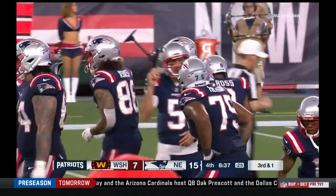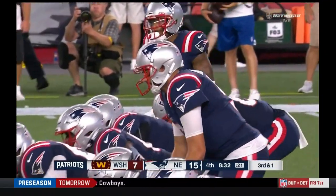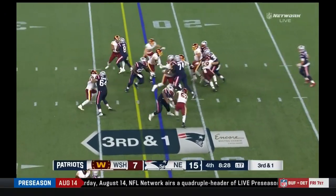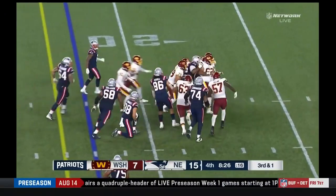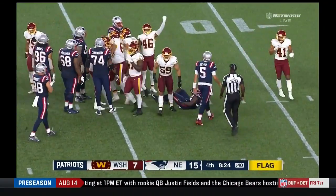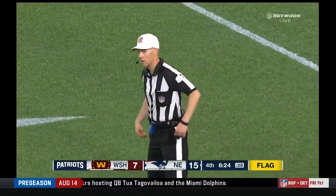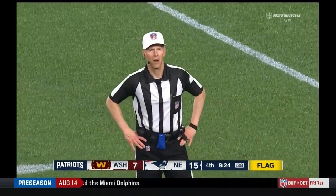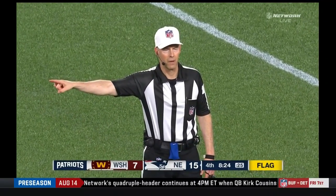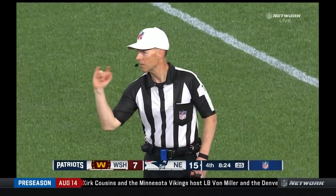Talking to Brian, said he actually got stronger here the last 2 years. So he's sort of revamped some things health-wise, just to try and extend your career as long as you can. Nowhere to go for Stevenson, swallowed up. Another flag on the play. Offside. Defense number 79 lined up in the neutral zone. 5-yard penalty. First down. So Washington penalized.